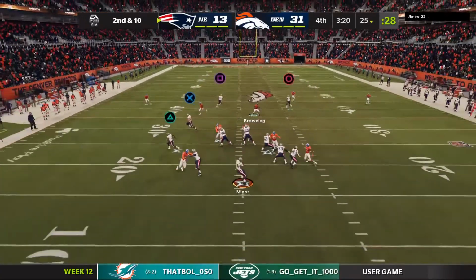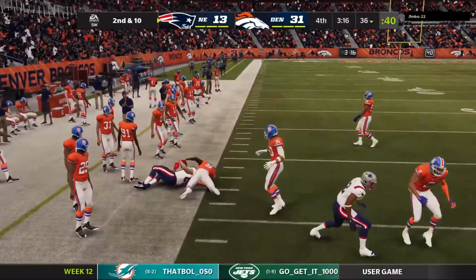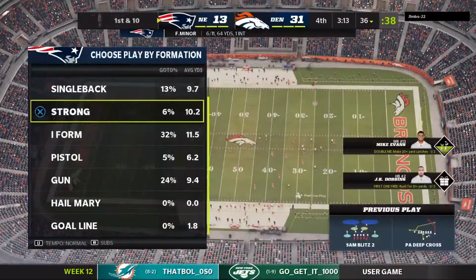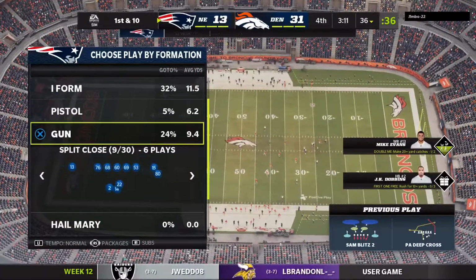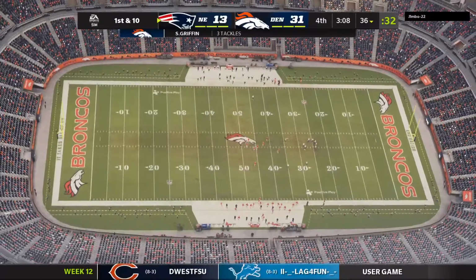Off play action, Mond completes it to Henry. And he's taken down, but able to slip across the 35. That's his first catch so far. They've held him under wraps, but he's got a 1st down there.